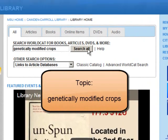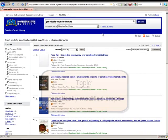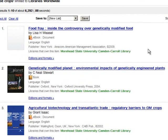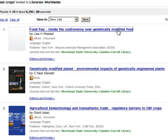After typing in my topic, I'm going to hit search. What we have in front of us is our search results. Now, our catalog is going to tell you some basic information first off about each item: titles, authors, the type of document that you're looking at. This one, for example, is an ebook. And it's going to tell you which library owns it. You'll notice in green right here we have Morehead State University Camden Carroll Library, which means this is an item we do have. First, let's take a look at this ebook record.